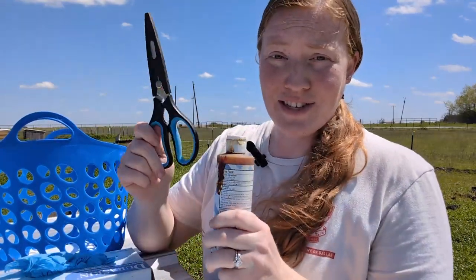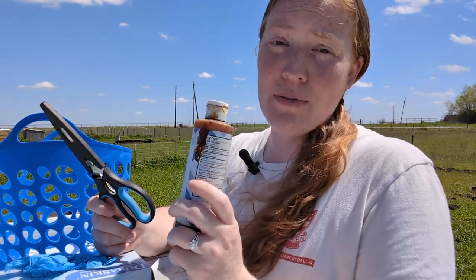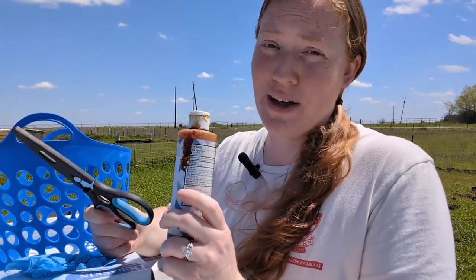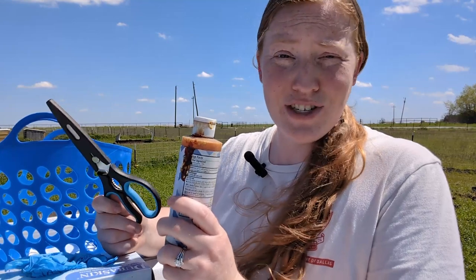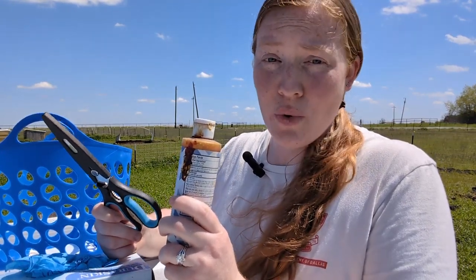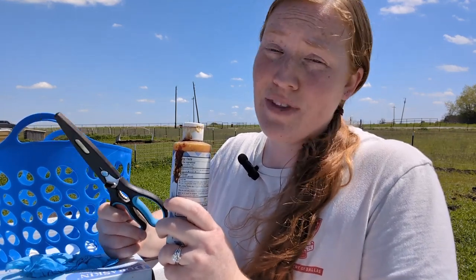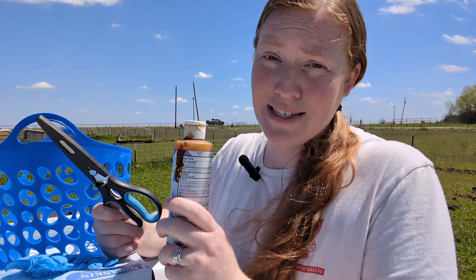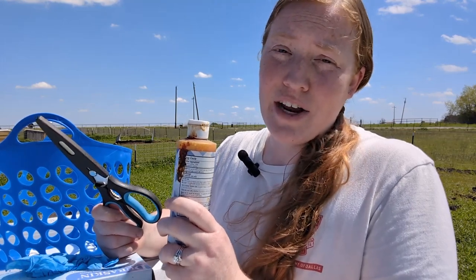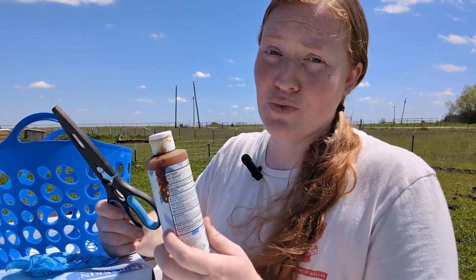I always like to keep scissors and iodine as well because I want to make sure that I'm cleaning off their umbilical cords and cutting them to an appropriate length. Piglets especially, they're just so low to the ground that you want to make sure that their umbilical cords are pretty short, maybe an inch long or so, because if they're longer than that, they're going to step on it, they're going to have a sibling step on it, and it's going to cause a mess. So cut it to about an inch long and then make sure you dip it in iodine so everything stays really nice and clean.